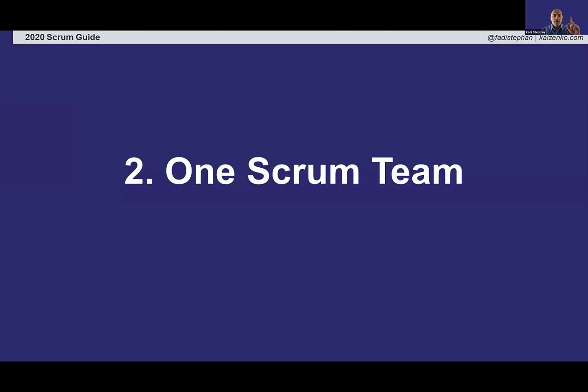Next up. One Scrum team, all right? The previous Scrum Guides talked about a Scrum team that consists of a product owner, a Scrum Master, and a Scrum development team. This concept of having a Scrum development team within the overall Scrum team, this terminology was a bit awkward. And what ended up happening is people generally referred to the Scrum development team as the Scrum team, and then they ended up thinking of the Scrum Master and the product owner as being outside of the team. This created kind of an us versus them type of environment. And instead of a collaborative environment, the developers felt they were working for the product owner as opposed to collaborating with the product owner.